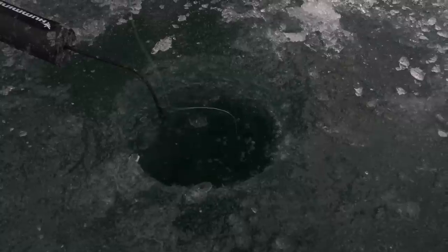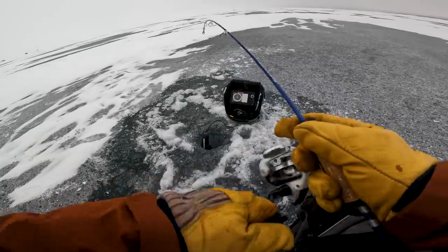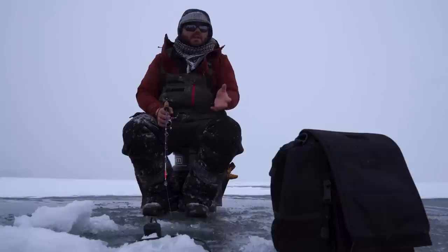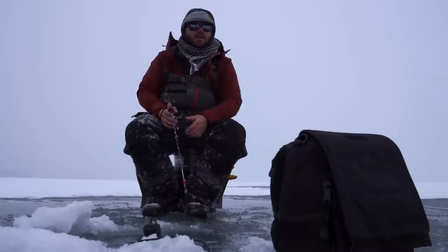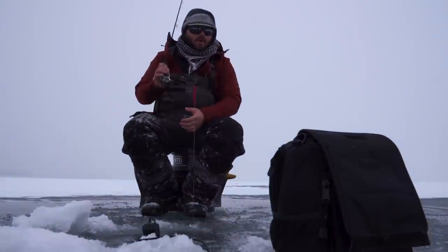So really cool fish. If we were able to catch some of them, you're able to bring these fish up from like 100 foot of water. They're able to release the air from their swim bladder as they come up, and it doesn't kill them like a walleye or a perch.